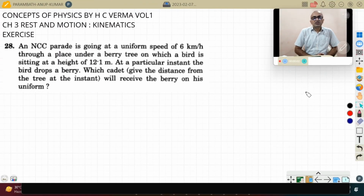Students, we are doing questions from Concepts of Physics by HC Verma Volume 1, Chapter 3, Rest and Motion, Kinematics, and we are doing exercise question number 28. An NCC parade is going at a uniform speed of 6 km per hour through a place under a berry tree on which a bird is sitting at a height of 12.1 meter. At a particular instant, the bird drops a berry.